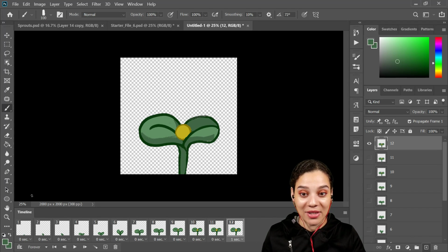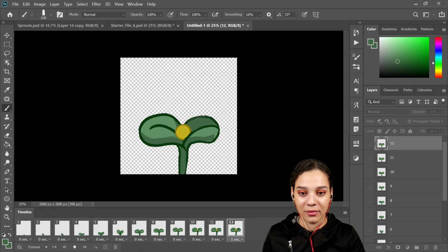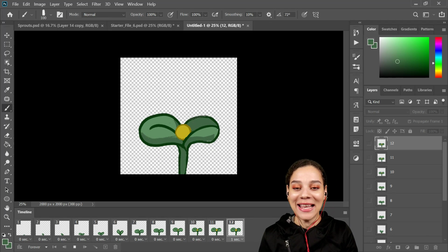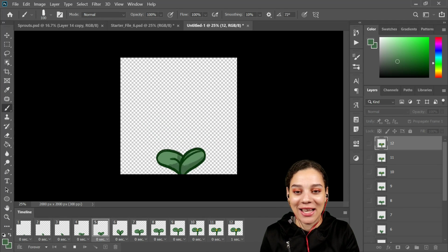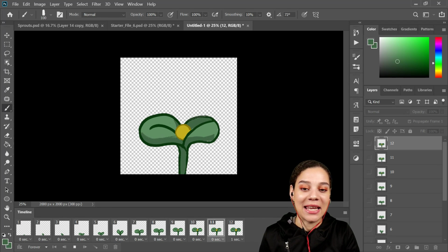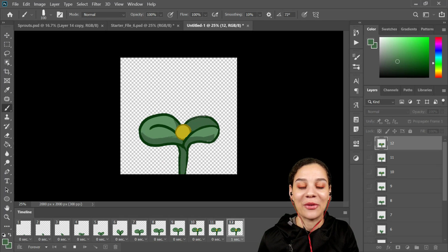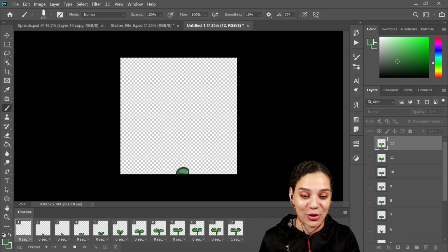Now let's see if this is a disaster or not. Let's see how this goes. Not extra smooth, but it works. I've made a few extra frames, and it kind of reveals maybe the beginning of some corn or the beginning of a sunflower or whatever. It can be whatever you want. But that is how I would go about making weird little animations.